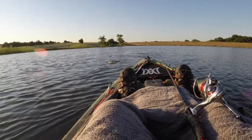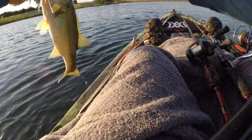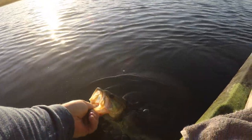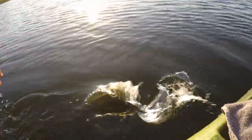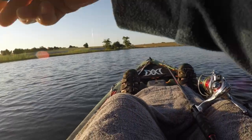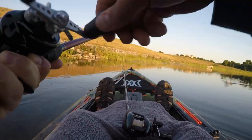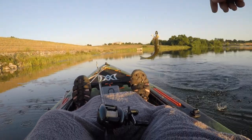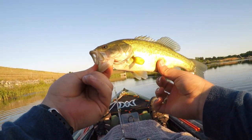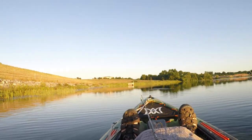Okay, there's at least one bass in here. At least one. Kind of lighter color. Nice. Okay. That's good. I like that. Look at that. Number three. Number three. I like it.